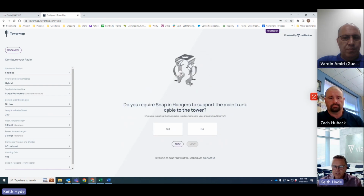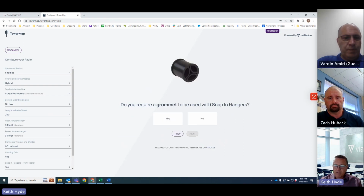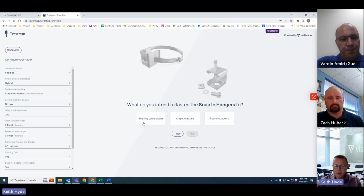Next question is, do you want snap-ins for this to hang? I would assume yes in most cases, unless they have them in stock. And that's going to ask you if you want a grommet for your snap-ins, yes or no, because that would depend on the type of snap-in hangers that are included on the quote for you. We'll say yes for now. And then for the jumpers at the top, do you have any need for those as well? Some folks will use those, some won't, it just depends.